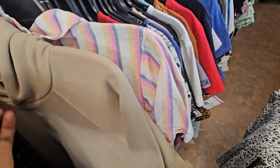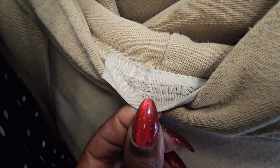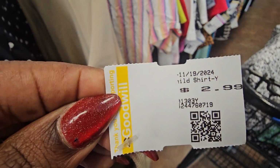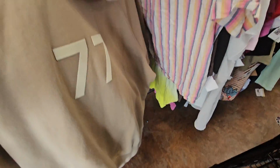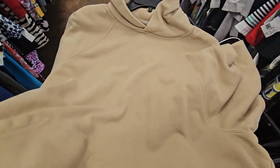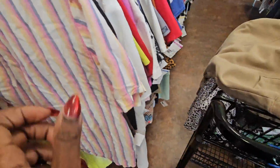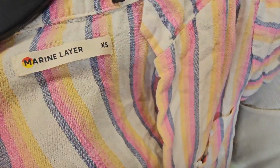Found this Essentials Fear of God sweatshirt. They had this tagged as kids, and I thought I was going to get super lucky. When I got to the cash register, the manager was like, this is not kids, this should not be $3. I was like, dang it. So she ended up charging me, I think it was like $6, which is not bad. What was the retail I found on this? Like $80 for a sweatshirt, you guys. I do really well selling that brand.